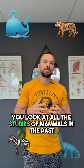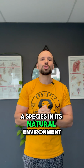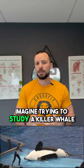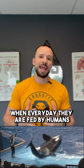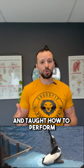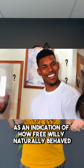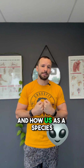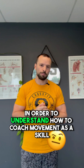You look at all the studies of mammals in the past, and we have learned that studying a species in its natural environment gave you the maximum chance of understanding it. Imagine trying to study a killer whale in a tank at SeaWorld, when every day they are fed by humans and taught how to perform, and then using that data as an indication of how Free Willy naturally behaved. We need to look at running humans as a species and how we as a species first intended to move in order to understand how to coach movement as a skill.